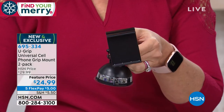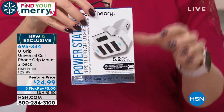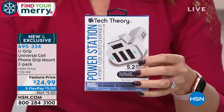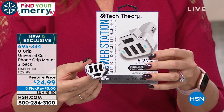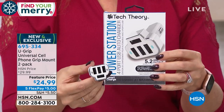And then Helen, you're also getting these adapters as well. These are 5.2 amp adapters. Two of these and two of your UGrips come in this package. This is going to transform that outlet in your vehicle to 4 USB plugs. You know, I'm going to tell you right now, I would buy it just for that. You get two of these? You get two of these and two of the UGrips.